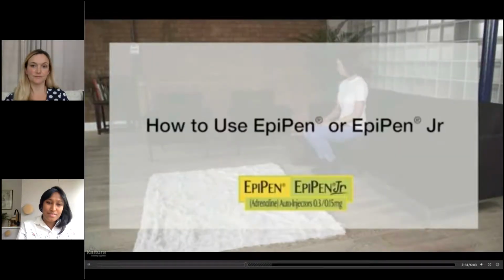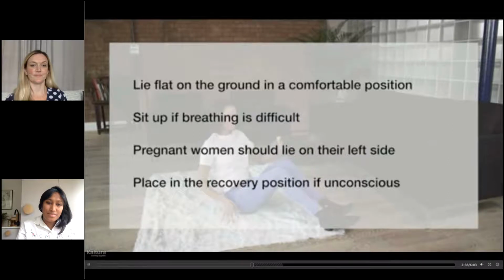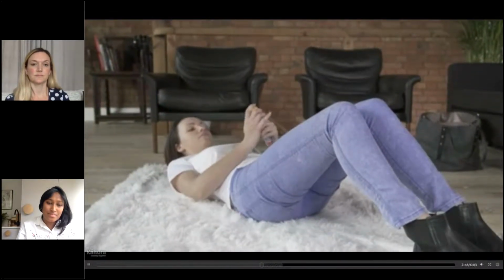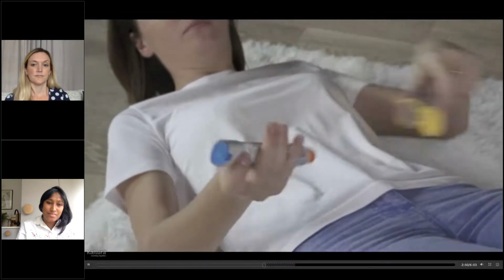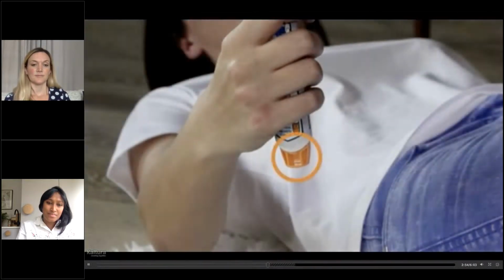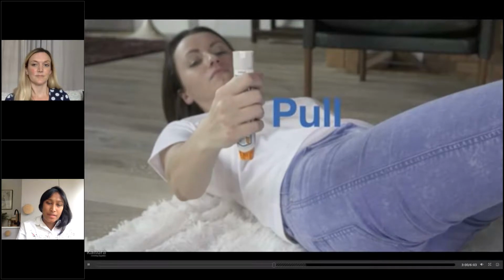Someone experiencing anaphylaxis should be placed in a comfortable position. Most people will lie flat. People having breathing difficulties should sit up. Pregnant women should lie on their left side, and people who are unconscious should be placed in the recovery position. To remove your EpiPen from the carry case, flip open the cap and slide the EpiPen out into your dominant hand. Keep your fingers and thumb away from the orange shield as this contains the needle. With the orange shield facing down, pull off the blue safety release.